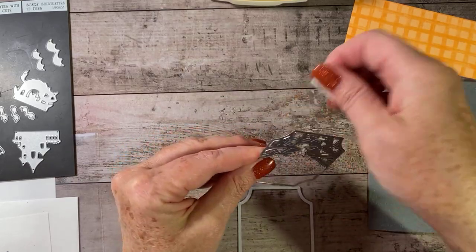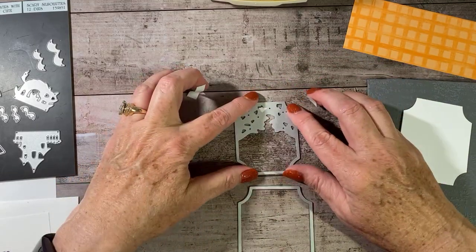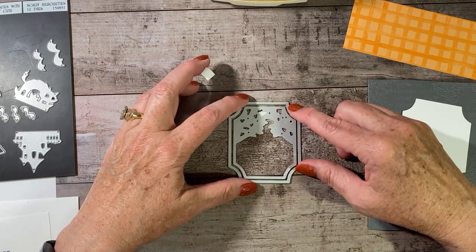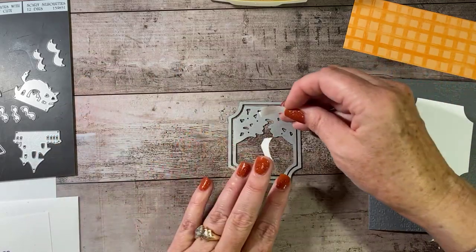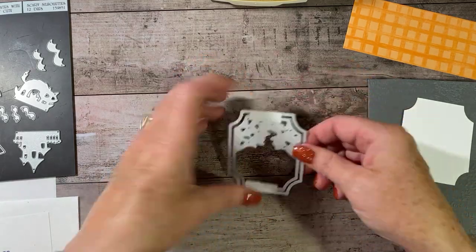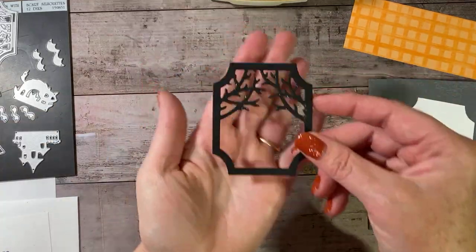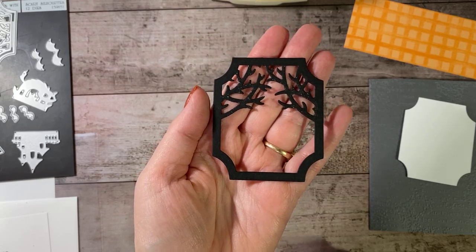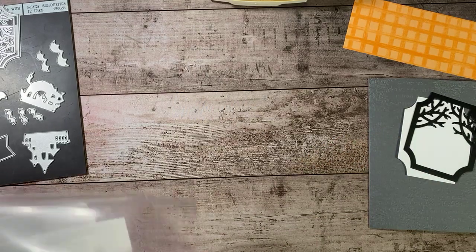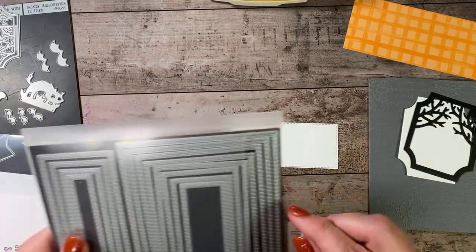I've also taken this piece, and then there is this tree die, and this tree die does not cut out on the edges. It only cuts out the center part. It won't completely cut. So I've taken this piece and I've laid it down on my table and I've lined it up like so. Taken some Post-it note tape, taped these two together so that they stay as one. And then I ran that through and I got this piece right here. And then I've added some Wink of Stella to the tree leaves.